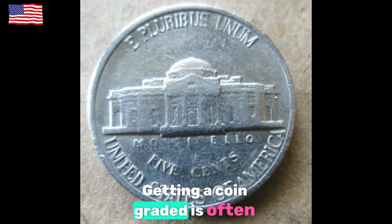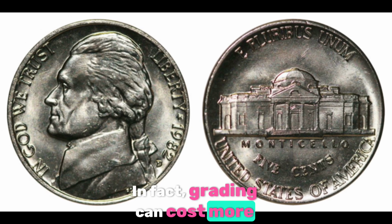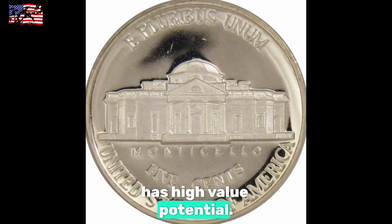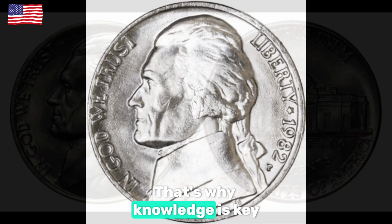Getting a coin graded is often important, but it's not always the right move. In fact, grading can cost more than the coin is worth, unless you already know it has high value potential. So if you're just sending any nickel to be graded, you might end up losing time and money. That's why knowledge is key.